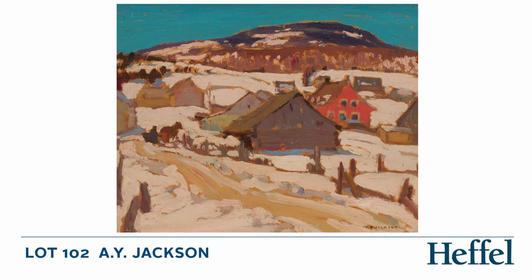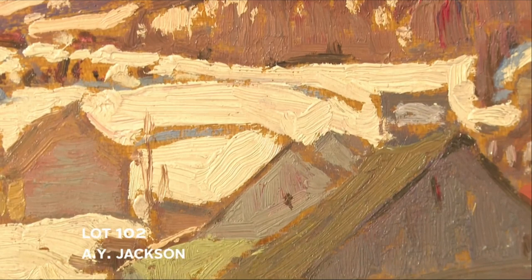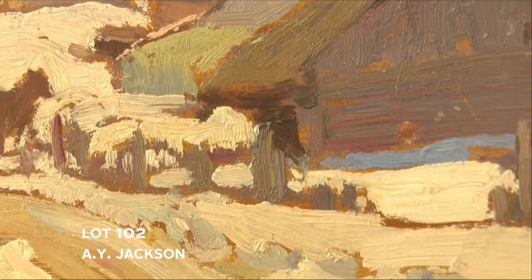And here we go now. This is a prize Jackson subject matter. As my daddy would say, Quebec horse and sleigh winter scene, group period. You can't do better with Jackson. And here we go at $42,500. At $42,500, $45,000, $47,500, now already at $50,000.